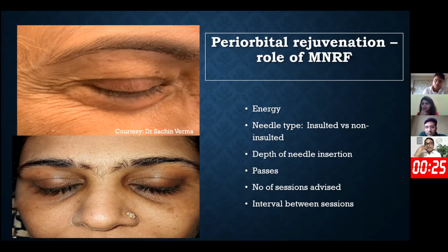One thing, in this area the healing is pretty fast. So you have to be very mindful of the hematoma or bruising that can happen over here. People who are taking a lot of green tea, very fitness-oriented people, aspirin, we need to keep those things in mind.